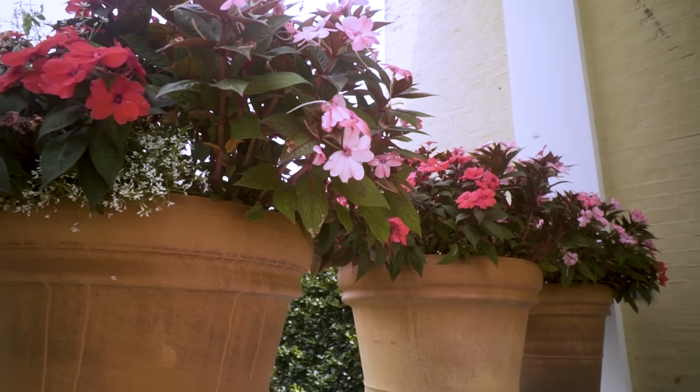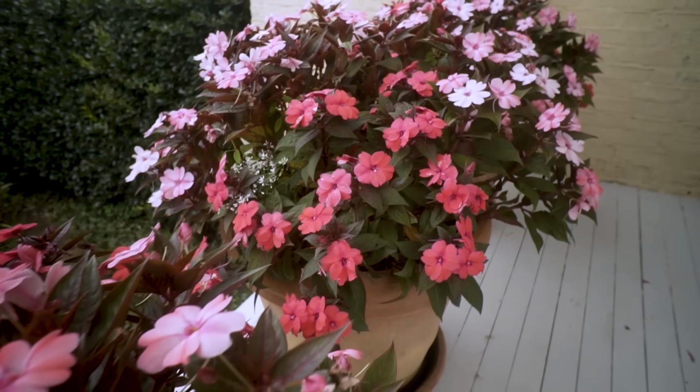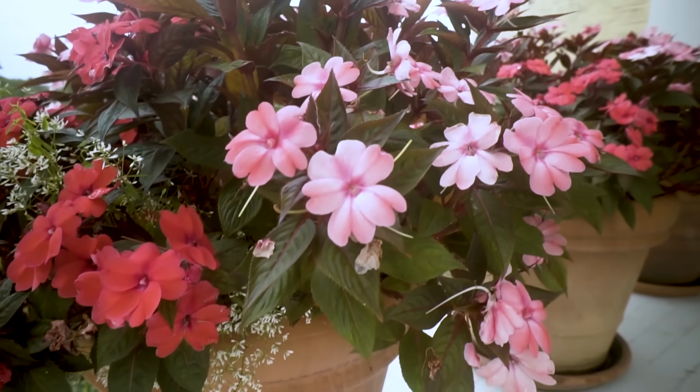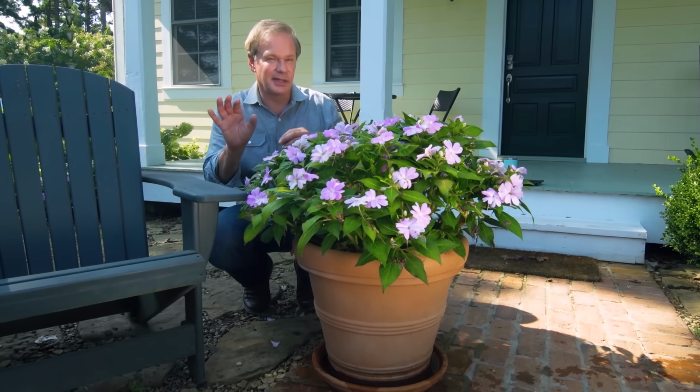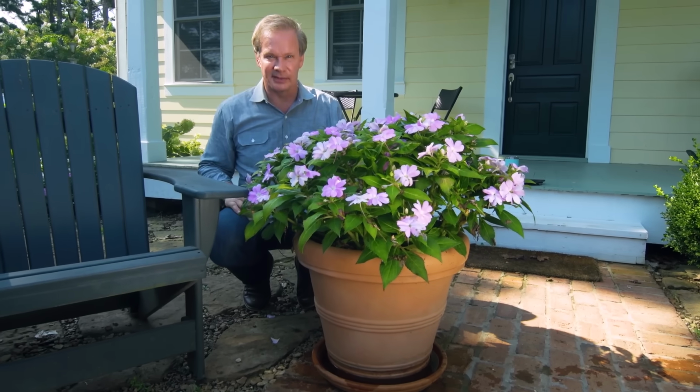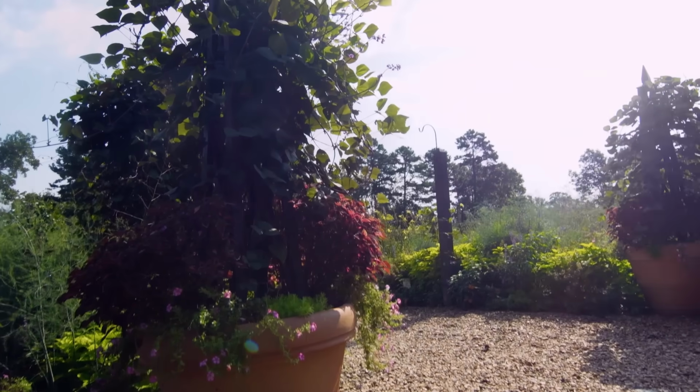What I like to do is use larger containers, not smaller containers, and I like to use them in groupings. You can get some real visual impact. Containers are also very handy for tucking into tight spaces, and of course you can move them around, so you have some flexibility. Now let's move on to growing things on the vertical.